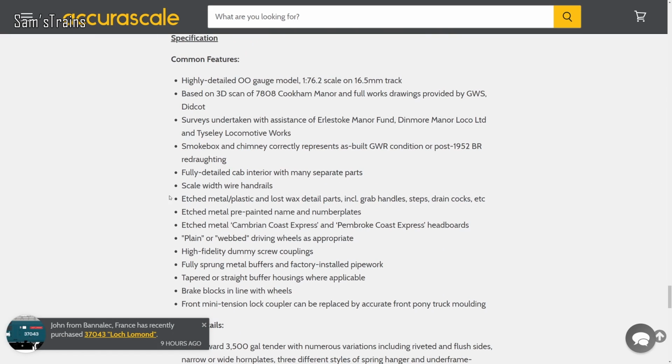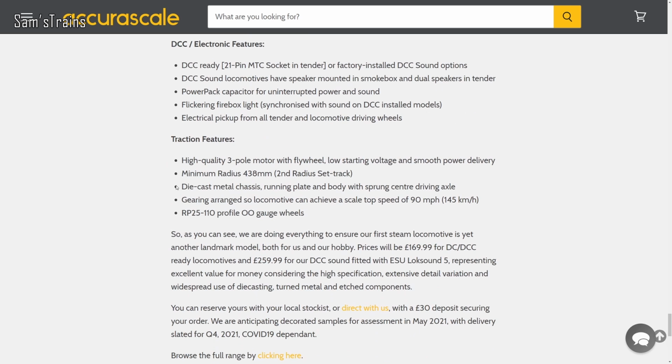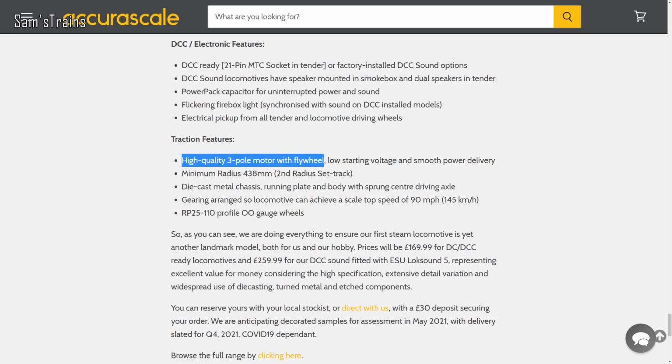So it's got all of the usual high specs, such as the highly detailed body, sprung buffers, firebox glow, etched nameplates, but get this, the thing is also said to have a die-cast chassis, a die-cast body and a die-cast running plate. That is absolutely incredible. The loco does only have a 3-pole motor at this point, so they say it is going to be fitted with a flywheel, and they also did make a point of saying they are going to be high quality 3-pole motors, but how those are going to compare to a 5-pole motor, nobody knows yet, but hopefully it will be really, really good.